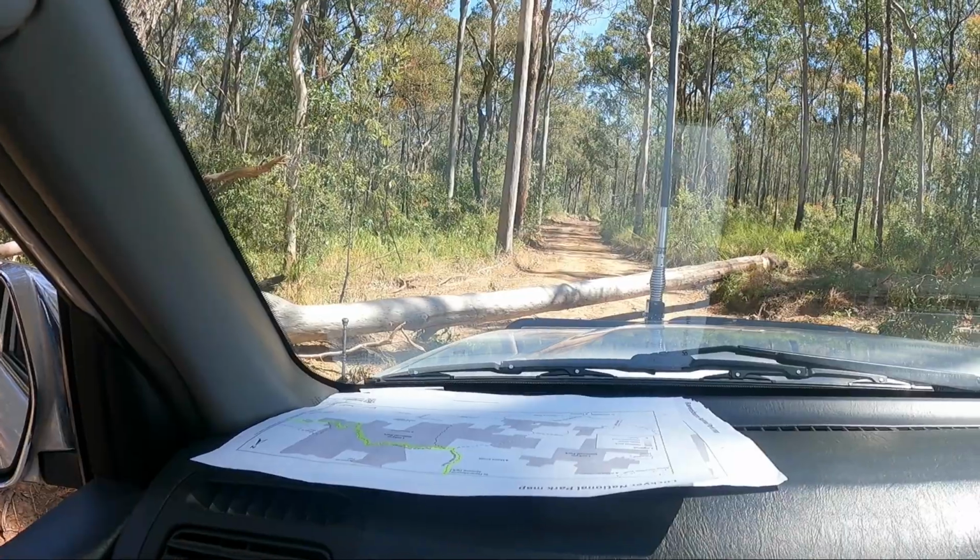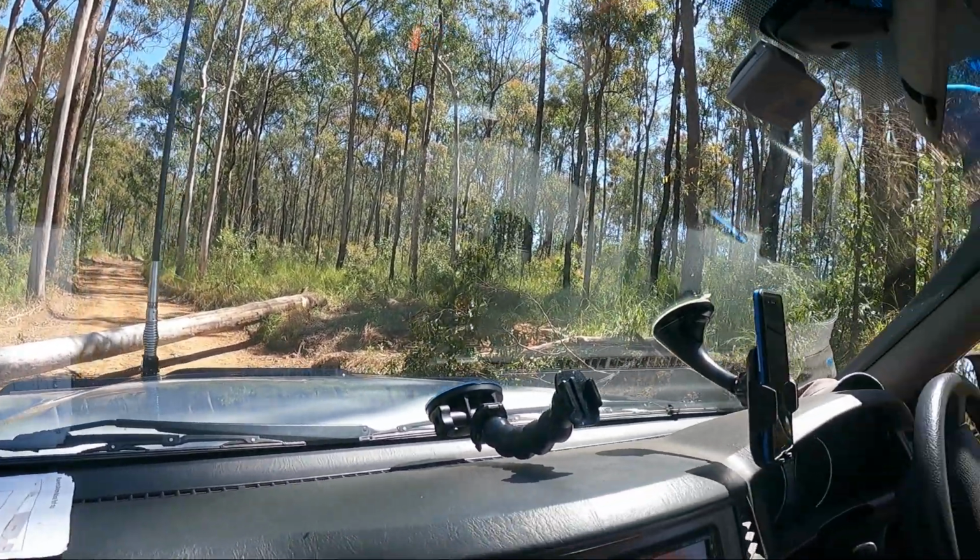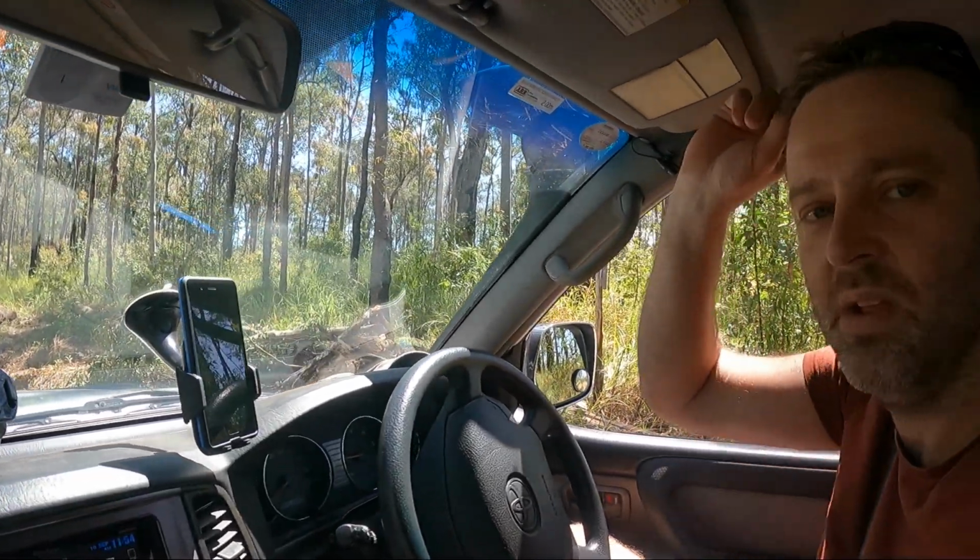Not really the game changer considering we can get through. Well, this was a bit unexpected. Bit of a tree, no chainsaw. But someone's hacked a bit of a track around the side. There's a couple of logs to get over, and we don't have very big tyres, but we'll see how we go.